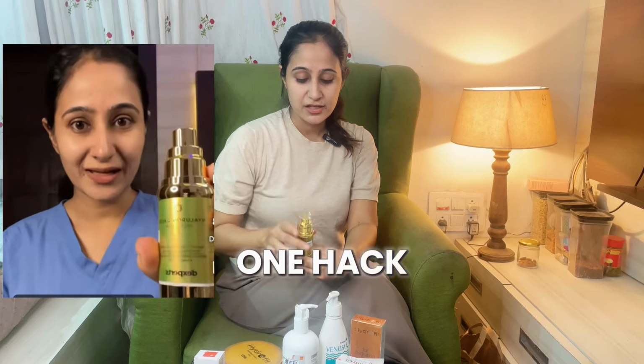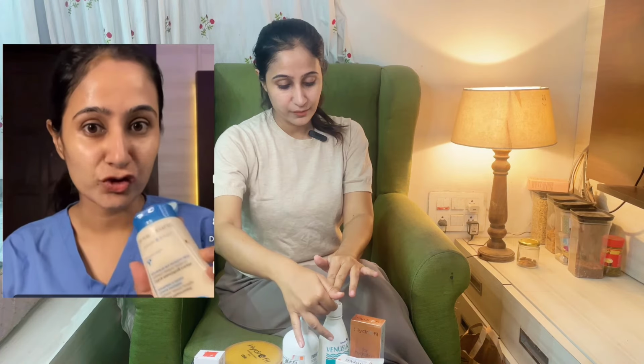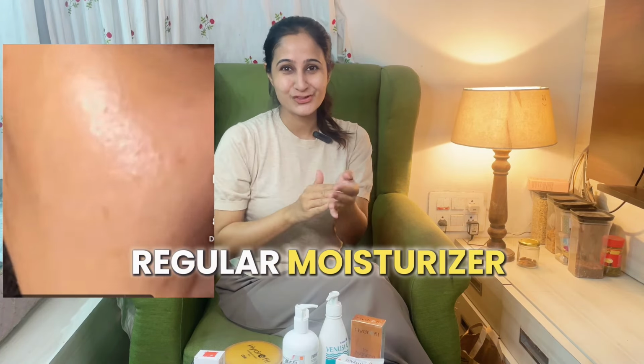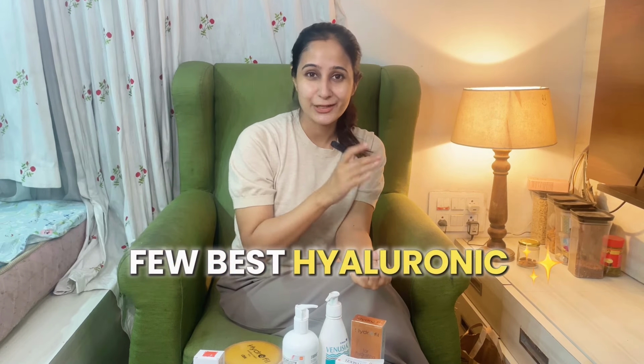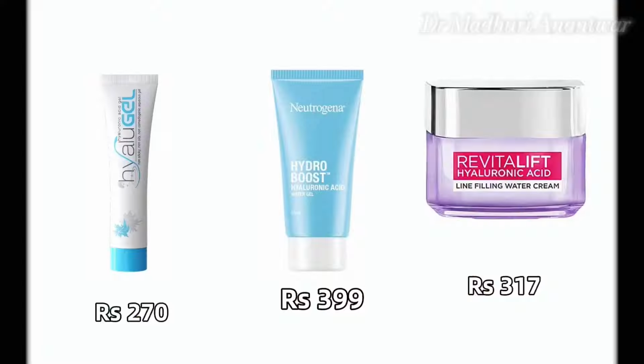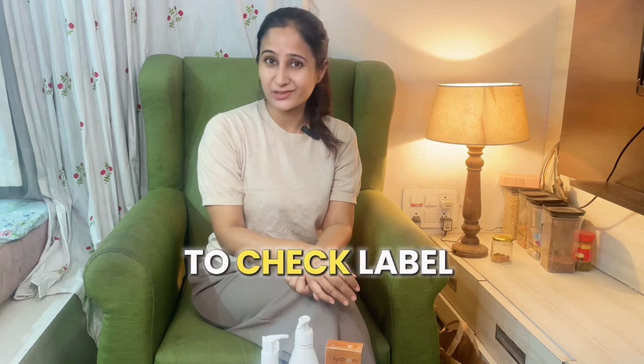There is one hack. Use a hyaluronic acid serum first and then apply your regular moisturizer. You get that glass like right refresh, and these are few best hyaluronic acid based products. These ingredients works wonder, so make sure to check label.